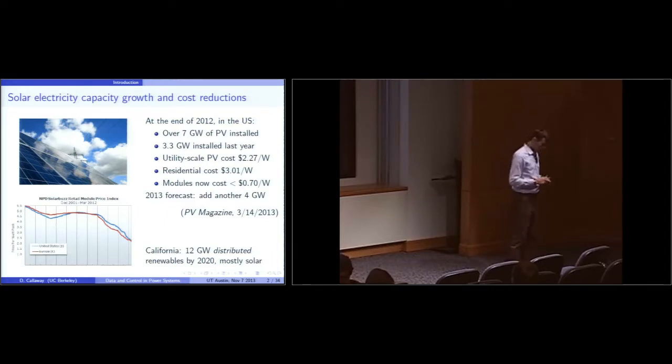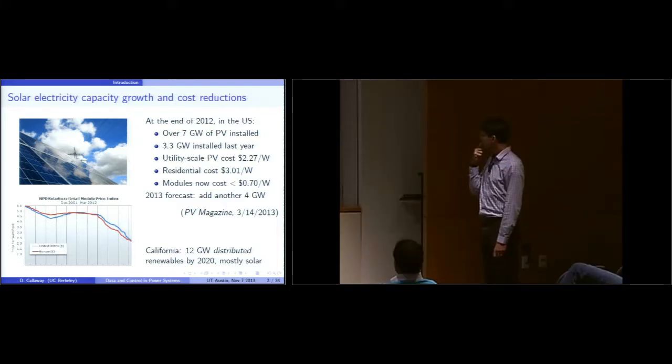So some of you, or maybe even all of you, may have seen figures like this before, but having been exposed to the PV industry for over a decade now, intimately involved in one way or another, I find these numbers staggering. If you think about what's happening in terms of the capacity expansion of photovoltaics, it's really startling. So we see in the U.S. over 7 gigawatts total installed, 3.3 gigawatts alone in 2012 were installed.